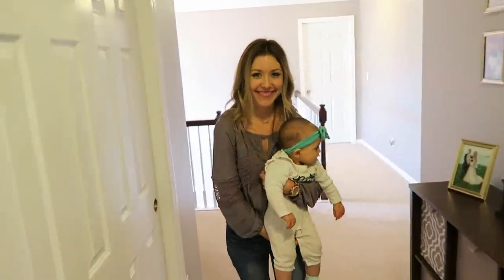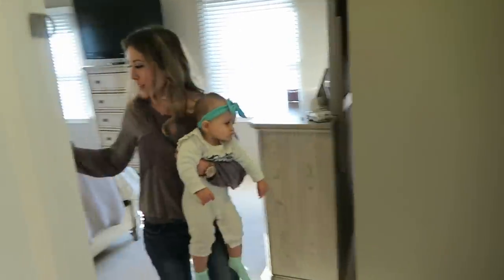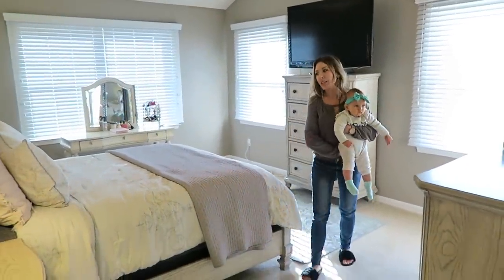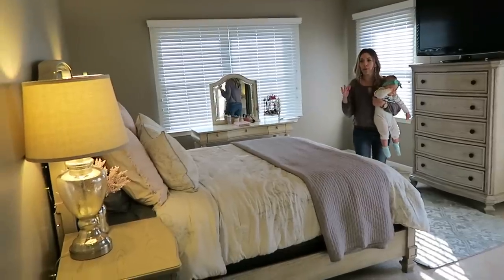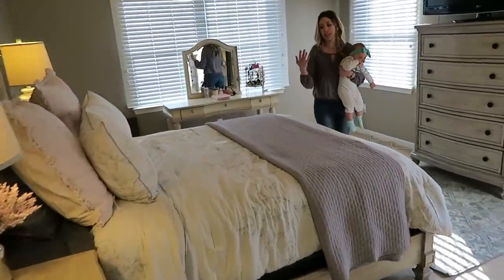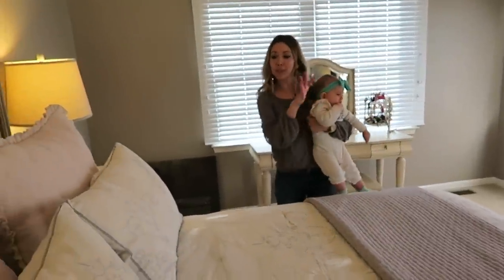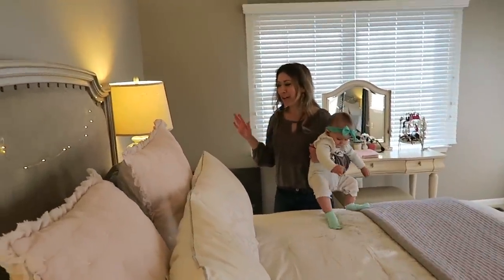All right, this is our master bedroom. And I really tried to make this all neutral colors. So if I ever wanted to add in pops of colors for the season, I could. And at Christmas time, I actually had a red gingham bedspread. I did a whole Christmas decor bedroom video, decorate with me.